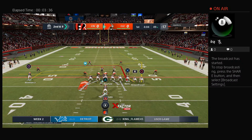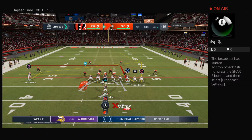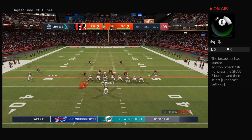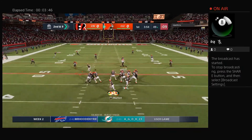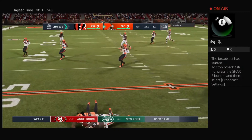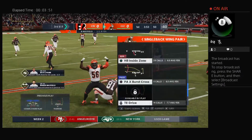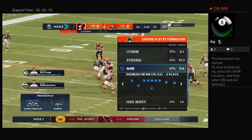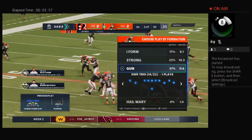On 2nd and 9, Mayfield, and finding the tight end Hooper. And just 1 yard here from the 49 to the 50. That catch good for only a yard, and it'll be 3rd down.